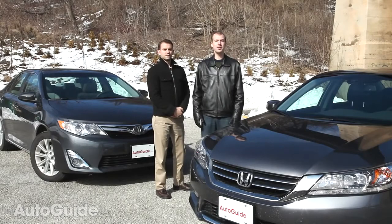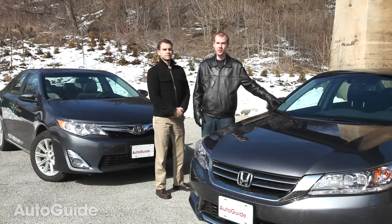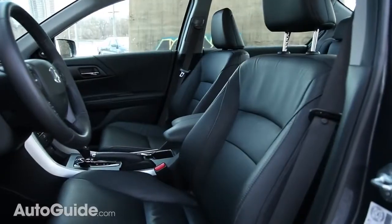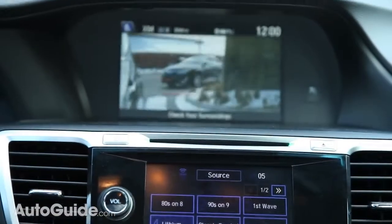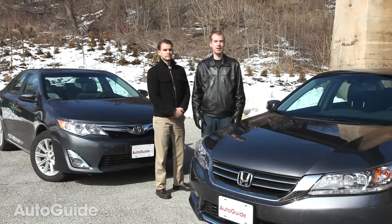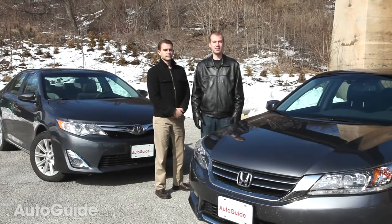In the end, there can only be one winner. I personally would pick the Accord. I prefer its exterior styling, I find the interior more comfortable, and I love its trick features like the lane watch camera. And the fact it's a better driving vehicle and gets better fuel mileage in the real world is just icing on the cake.